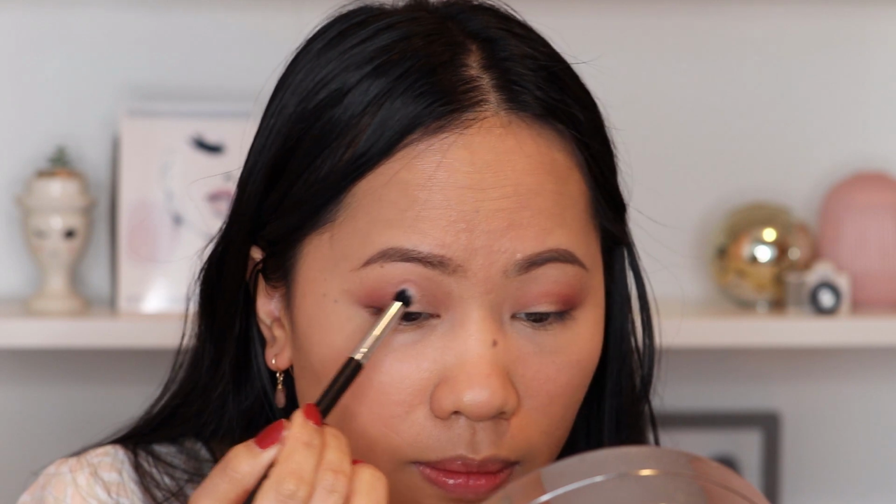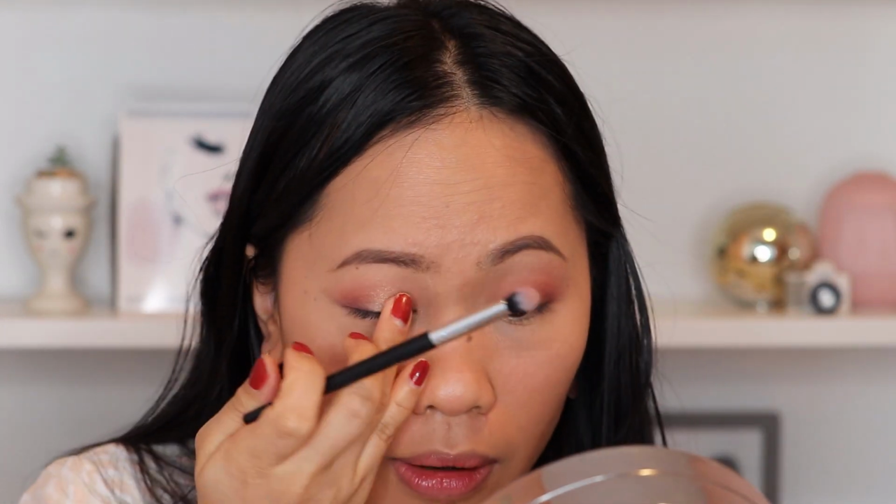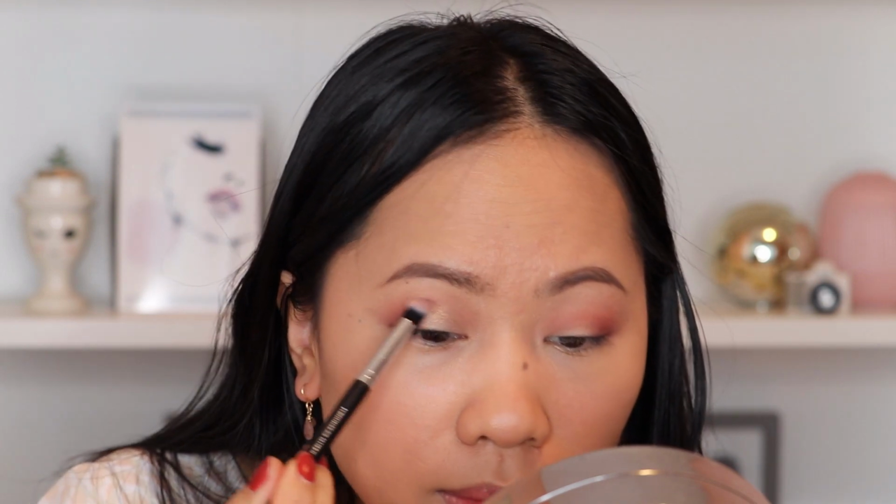It's not really super crazy. This is why I love this palette, because the metallic in this one shows up, but it's not crazy. Okay, and doing the same thing on my other eye. See you guys, this is very simple, and yet it's pretty. Right? Do you agree? Do you agree?